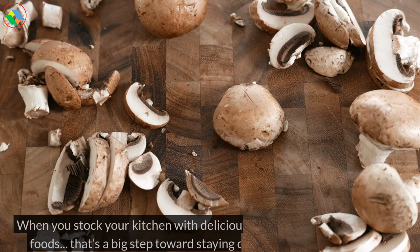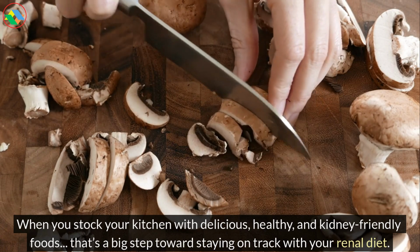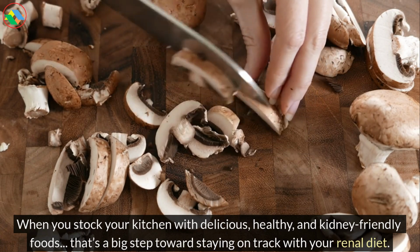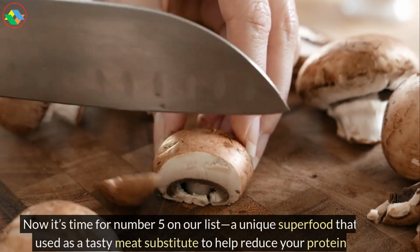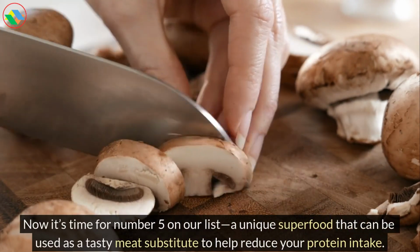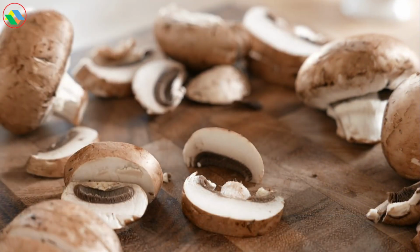When you stock your kitchen with delicious, healthy, and kidney-friendly foods, that's a big step towards staying on track with your renal diet. Now it's time for number 5 on our list, a unique superfood that can be used as a tasty meat substitute to help reduce your protein intake.